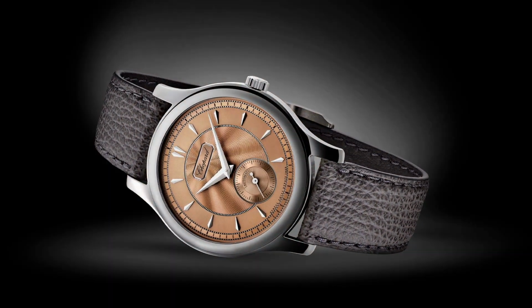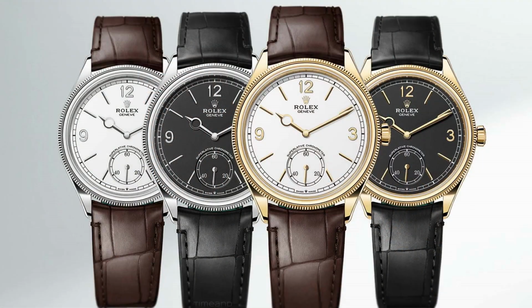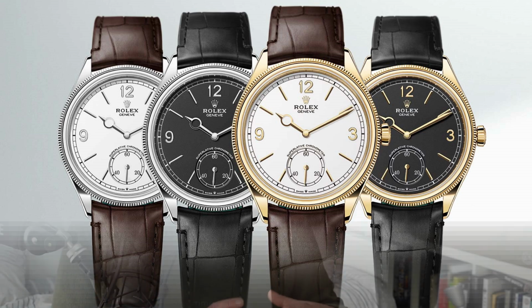Rolex are a fantastic marker of trends. They don't set trends, but they are fantastic in that they're never the first to do anything, but they're always a good marker that a trend has got legs. And that they pulled the Cellini line and they came in with the 1908 indicates to me that even Rolex see this is a thing. This is a trend that's going to happen and they want to be in on it too.